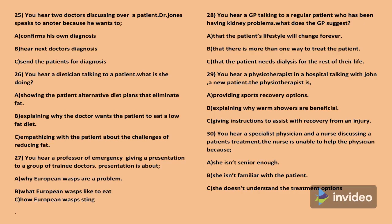Nurse, hello. I'm wondering if you can help me. I've just been going over the charts for Mr. Chu in bed 34, and I'm wondering why I wasn't told that his blood pressure medications were being held over the past few days. Hi, Dr. Griezmann. Right, I'm not sure. I didn't even know that had happened. Let me look into it and I'll get back to you.